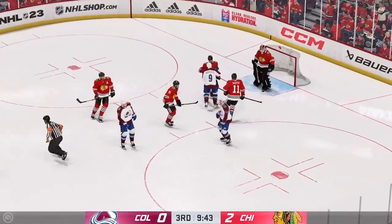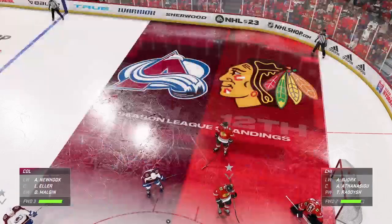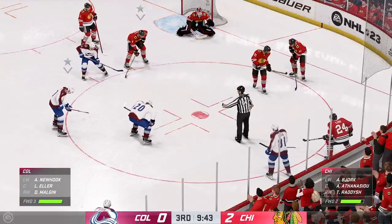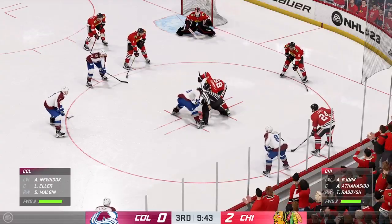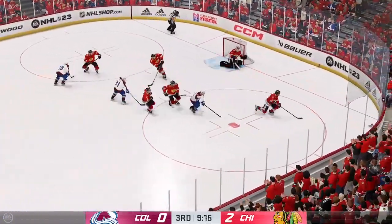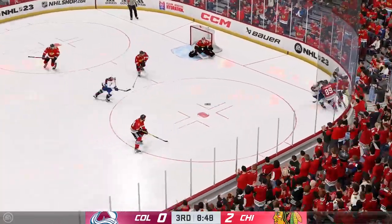Mrazek's going to opt for the whistle and give everybody a chance to breathe. Sometimes you get running around as the shift gets long. This helps. Well past the midway mark of this period. We've got a 2-0 game here tonight. The Avs win the faceoff. Here's a blast. Oh, what a slick stop by Mrazek. And the puck's booted away.